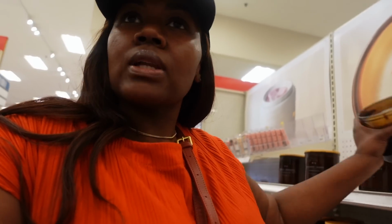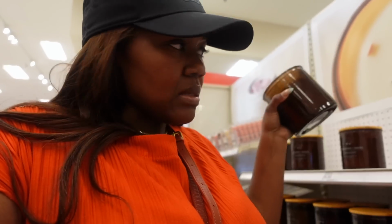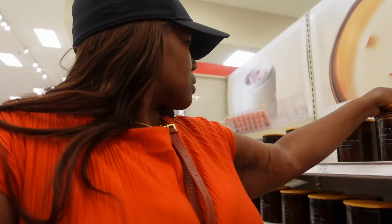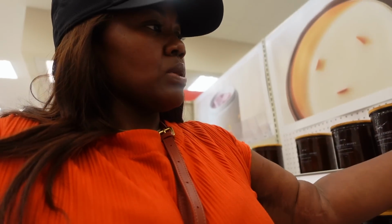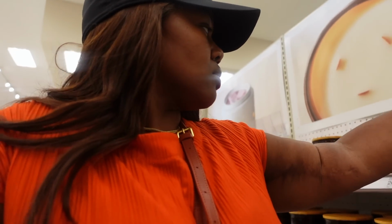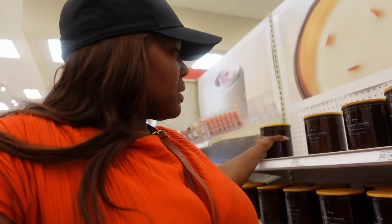I wanna get another candle for the living room, or like the main area. This coconut and honey smells really good. Checking out vanilla and bergamot. This smells good too, but this smells more like a fall fragrance. I think I'm gonna get this coconut and honey.